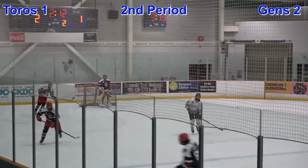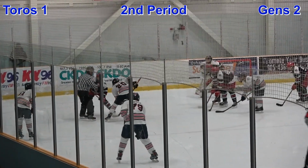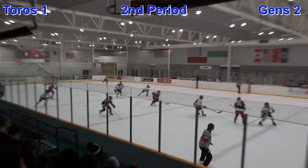Almost 2 minutes remain here in period number 2. That goes down the ice too far and goes for icing. Face-off is coming off now to the right of the Toros end as they try for that shot right off the draw. Gormley couldn't go with it. Here comes a chance to dump it in.